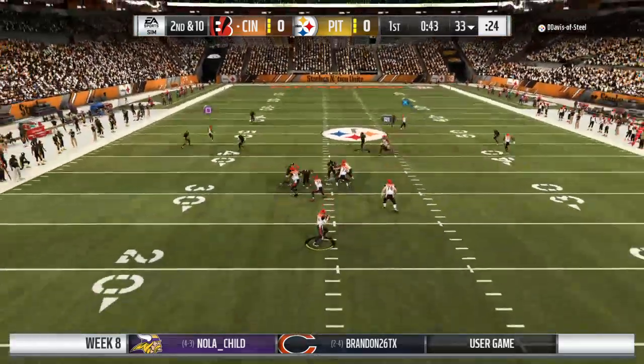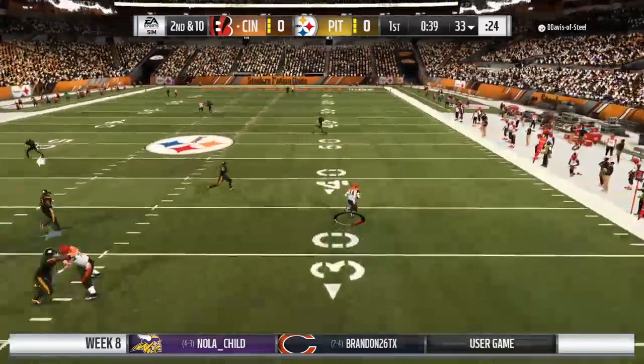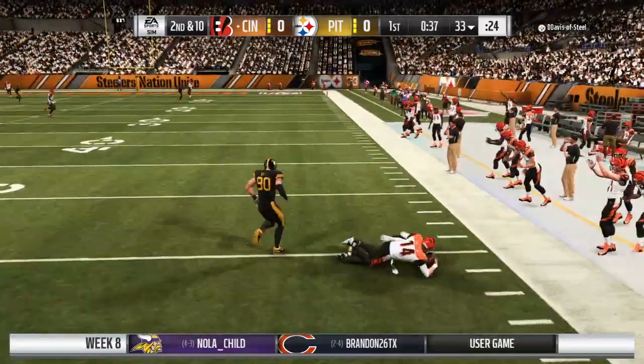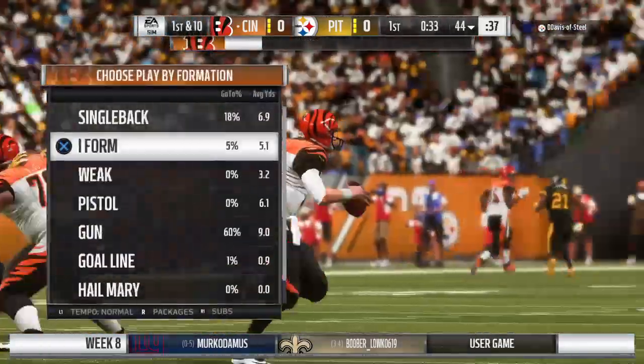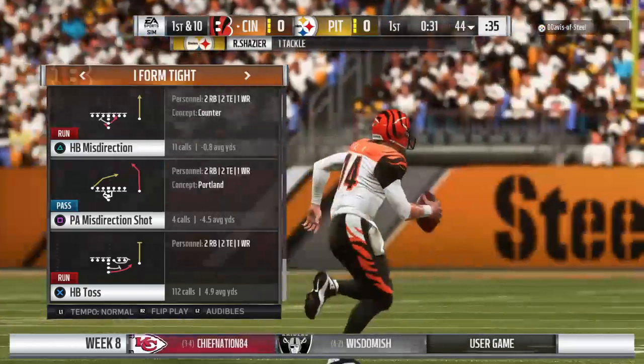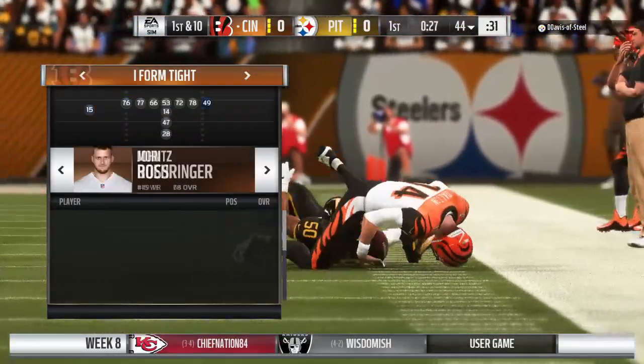Off the play fake to Mixon. This is Dalton. Escaping the pressure right. It's a Bengal first down, a pickup of 11. Partner, as a quarterback, sometimes you just got to know when the clock has gone off in your head, it's time to go. Tuck it and get all you can.